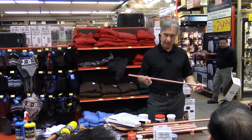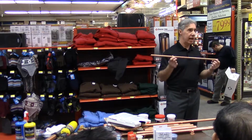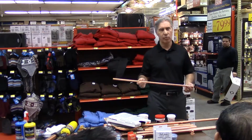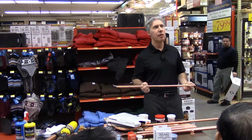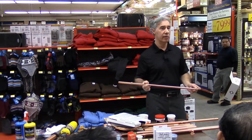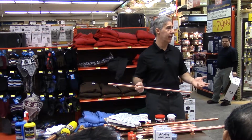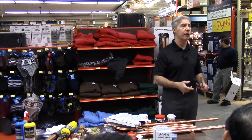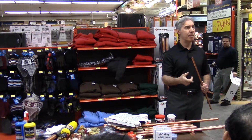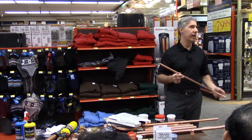That's heavier copper. Now, code has been changed in Chicago so that you can use type M copper for water distribution. We still recommend, and most plumbing contractors still recommend, the use of type L copper for water distribution, and type M copper for drainage, waste, and vents, and for hydronic heat. For those of you who are not familiar, hydronic heat is a boiler. You have a boiler. Your termination pieces are either cast iron baseboard or copper baseboard. That's typically what it is, and you can use type M copper for hydronic heat.